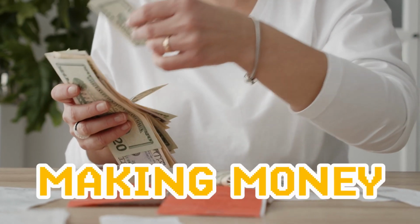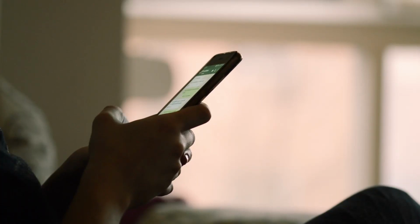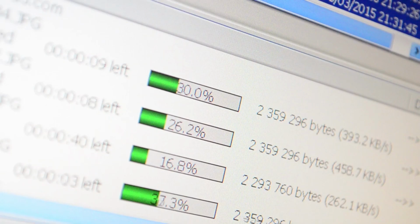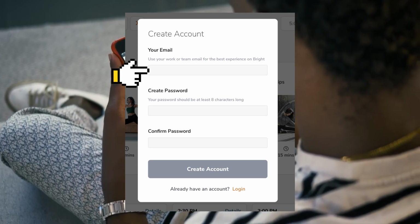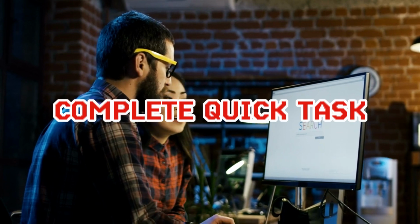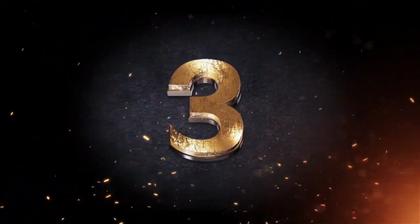Get ready to uncover an amazing opportunity for making money. Step 1. Begin by visiting the Google Play Store and locating the Money Making app. Download it and create an account, providing your email and setting up a password. Step 2. Complete a quick task. Step 3. Sit back and watch your PayPal balance grow.